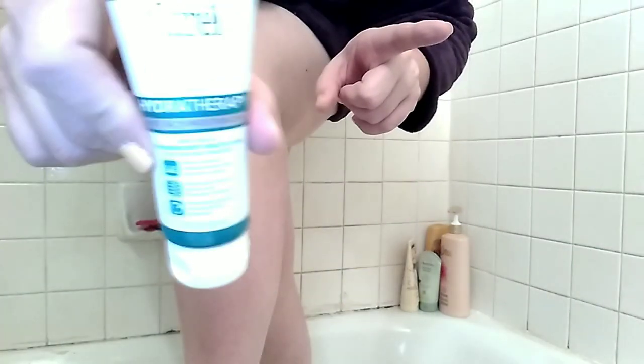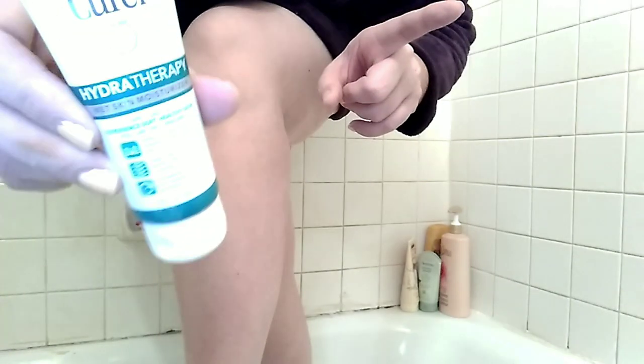Hello. Okay, so awkward angle, but it's okay. I'm still putting a robe on top of really wet skin, which is a very uncomfortable feeling. But anyway, here is the Curel. This is the Hydrotherapy Wet Skin Moisturizer. So you put this right on top of wet skin. So we're gonna go ahead, and it's supposed to sink in instantly.